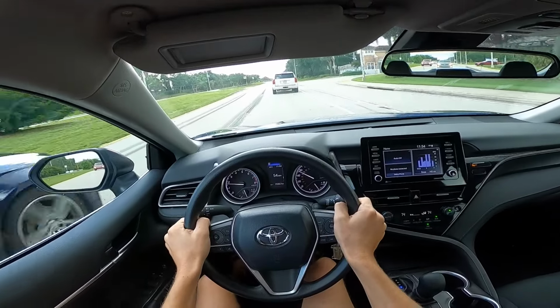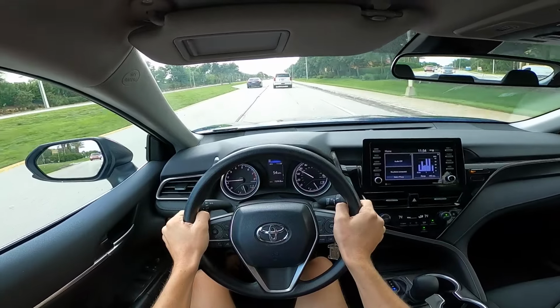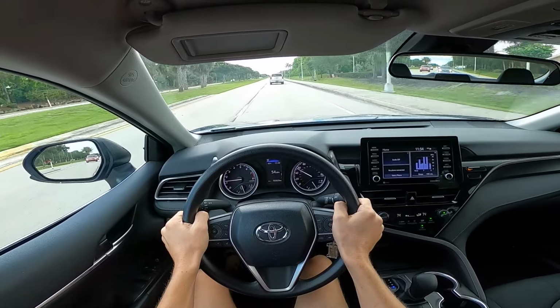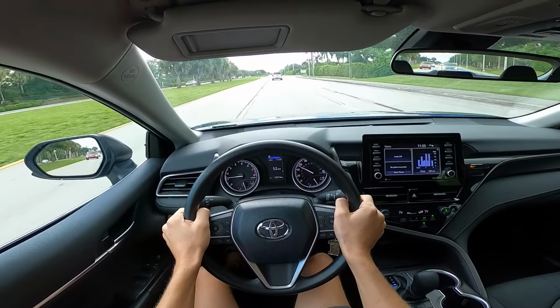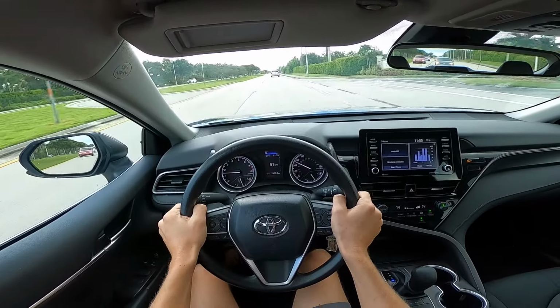Just take a look at the Prius, which Toyota has been making for over 20 years. The Camry is just an all-around great car. It's not the most luxurious or the fastest, and it doesn't have the best interior, but it does exactly what it was intended to do. Even this one, with well over 100,000 miles, still drives the same way it did when it was brand new. You'd honestly have a tough time telling it apart from a new one.